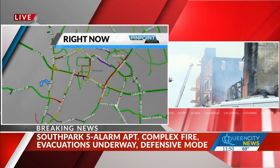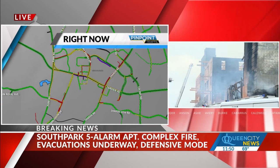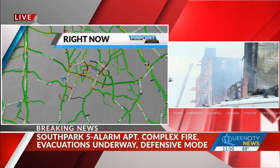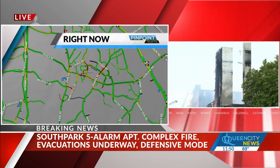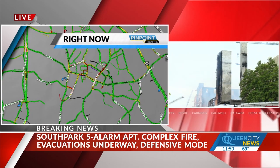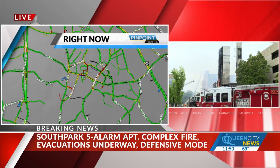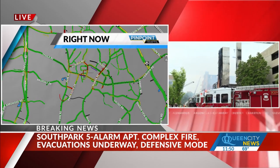The bad news is these other roads, Sharon Road now, we're seeing more delays. On Park Road, we're seeing some delays. But for the most part, things are getting better there. Continue to avoid that area because as people are leaving there, they need room to get out and emergency officials need room to get in. So conditions are improving there. But again, please avoid the area if possible, guys. CMPD have been saying that for quite some time.